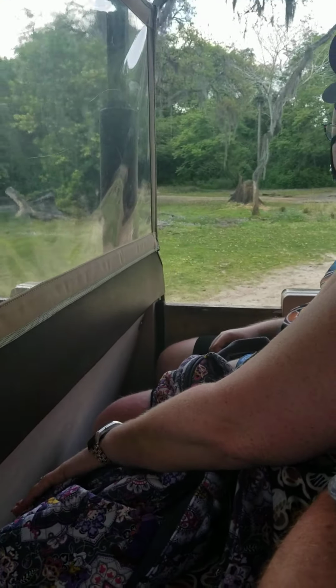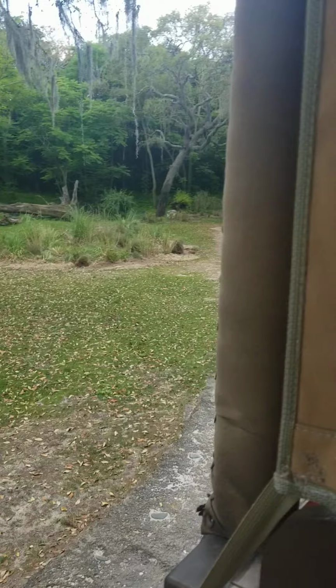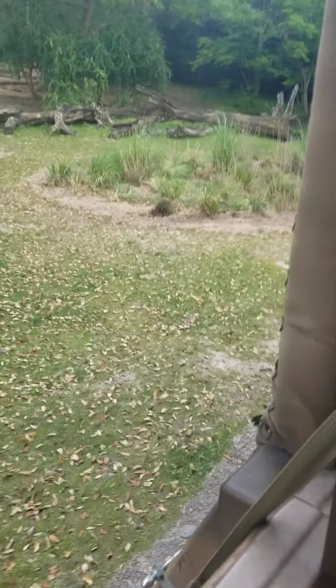Over here on the right hand side, there's some eggs there on the ground. Those eggs are ostrich eggs. Ostriches have the largest eggs of any animal in Africa. Each individual egg weighs about 3 pounds, so the equivalent of 2 dozen chicken eggs.